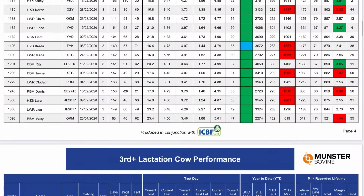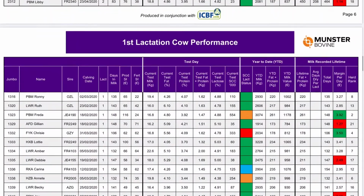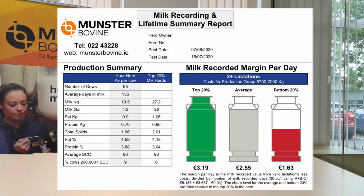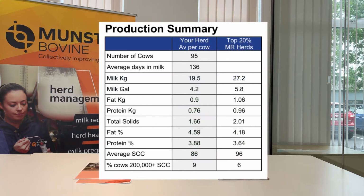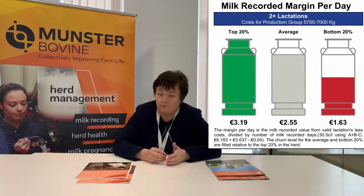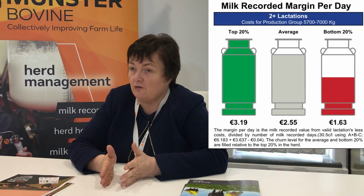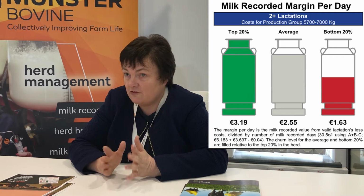When we were looking at how we were going to present this data, we took farmer feedback into account at every step of the process, and I think this report has benefited from that. This report makes it easy to interpret your milk recording data. So we have two sections on the front page. We have the production summary, so this is what your cows produced on the day of the recording, and you can also see how your herd is performing relative to the other herds that have been milk recorded within the last 14 days. How we have represented the margin per day is we're doing that in churns. We've taken the top 20% of your herd, and that is the green churn. The other churns then are filled relative to that churn.